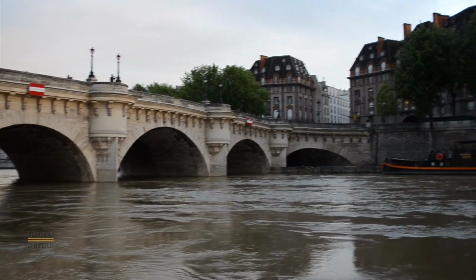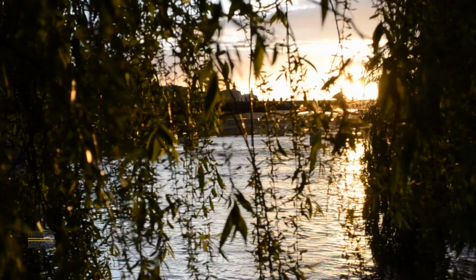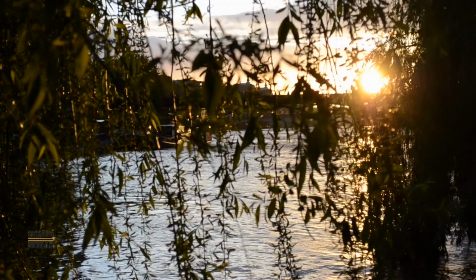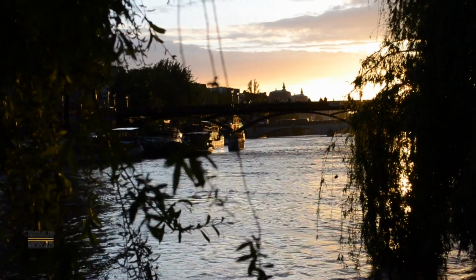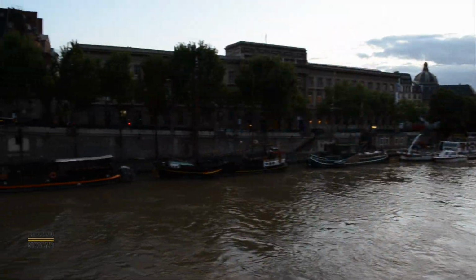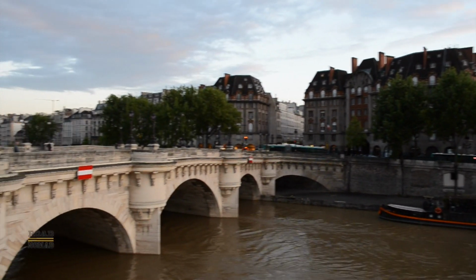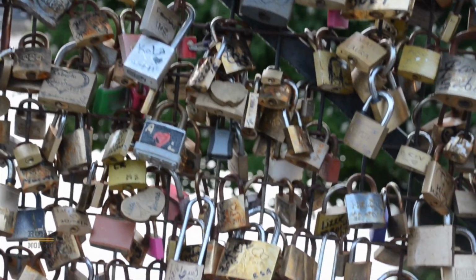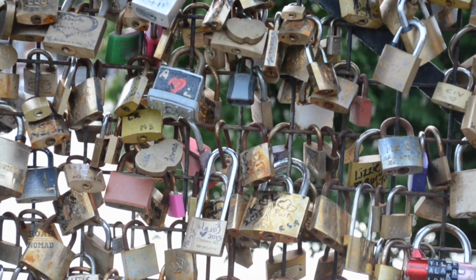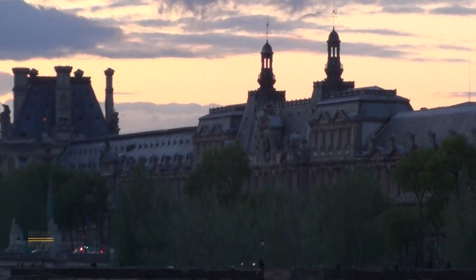Here we are looking back towards Pont Neuf and ahead towards Pont des Arts as the sun sets. We enjoy the beautiful sunset from Square du Vert-Galant. We look back once again towards Pont Neuf. And even though this is not Pont des Arts, lovers and sweethearts have the tradition of placing padlocks wherever they can as a symbol of their everlasting love. Yes, very romantic. Just like this city.